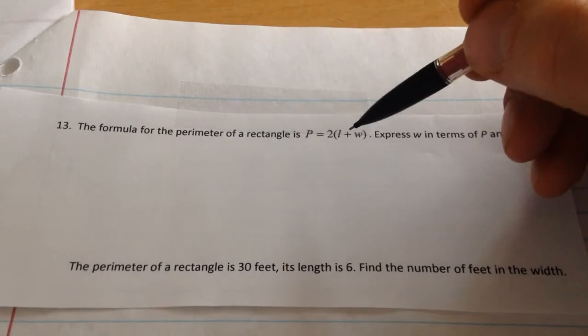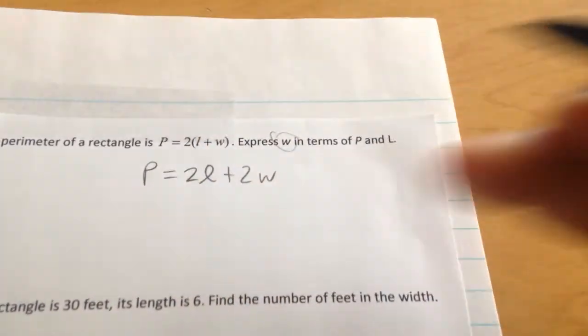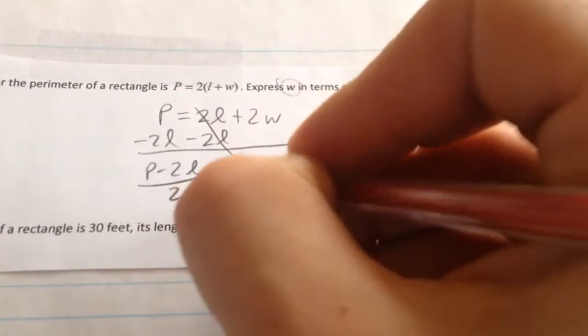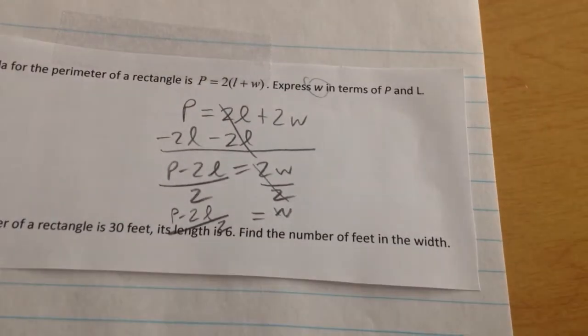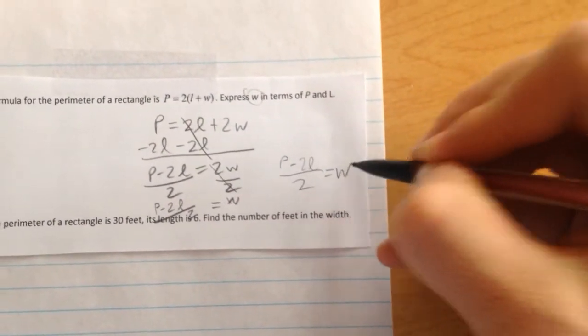The formula for the perimeter of a rectangle is the following. They want you to solve for W. So I have to distribute, and I get 2L plus 2W. I subtract the 2L, I get P minus 2L equals 2W. Divide both sides by 2. I get P minus 2L over 2 equals W.